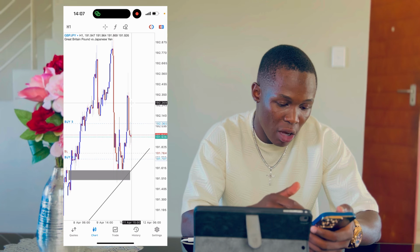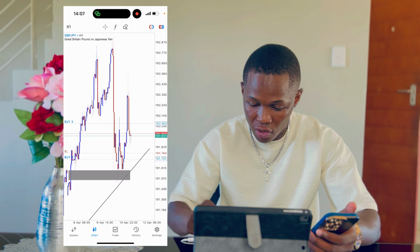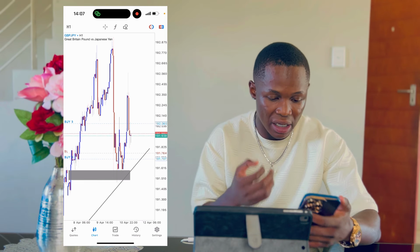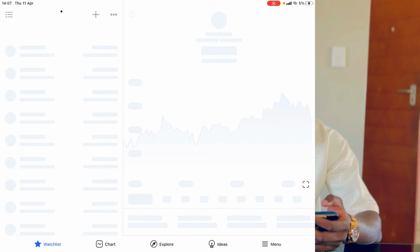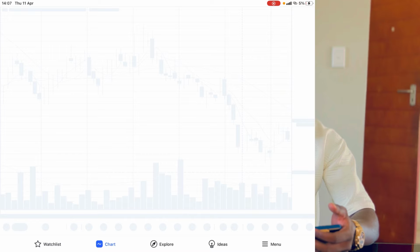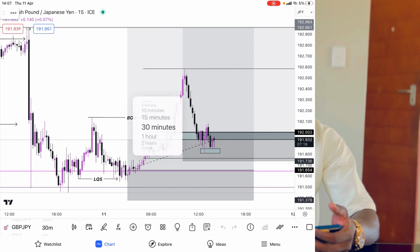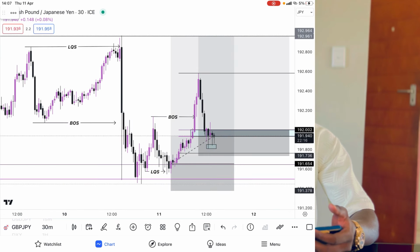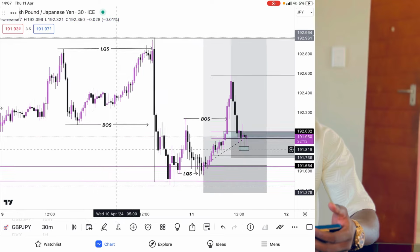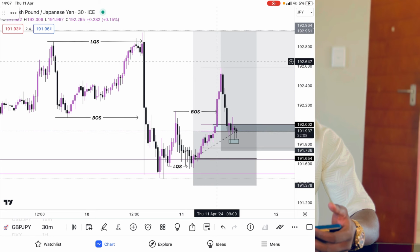Hopefully they will actually go in our favor, in our direction, because I'm seeing this as a retracement. Let's go on TradingView on my iPad. We're just gonna go to GBP/JPY so that I can show you guys what actually made me want to take this trade. As you can see, this was the bias I had. The market was trending. I entered this trade in the morning. From here, it pushed to the upside and then it rejected right there. And then as it came back, I saw, okay, this was a liquidity sweep. This was a break of structure.